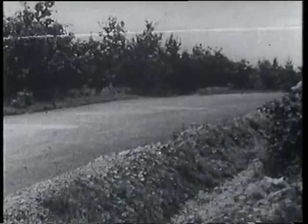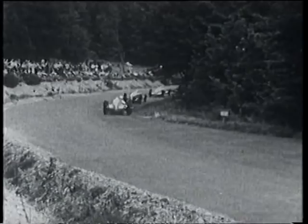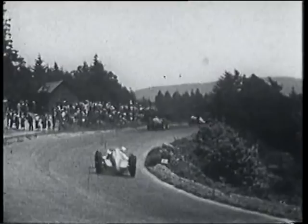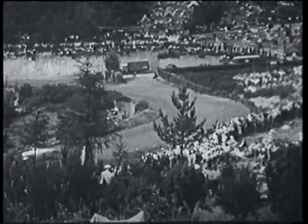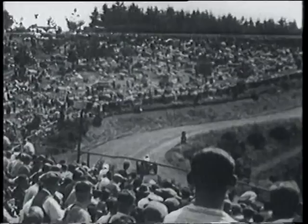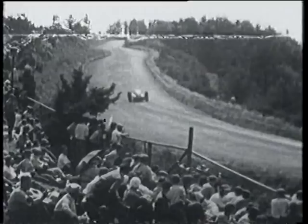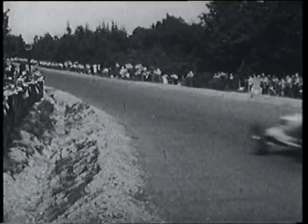The new 5.7-litre W125 Mercedes has already proved itself to be a formidable racing car at Tripoli. And now, Caracciola completes his standing lap at an astonishing 83 miles per hour. He's then passed by Rosemeyer, but fights back to regain the lead. Rosemeyer is not to be denied, however, and by half distance, 5 laps, he's 30 seconds ahead of his great rival.